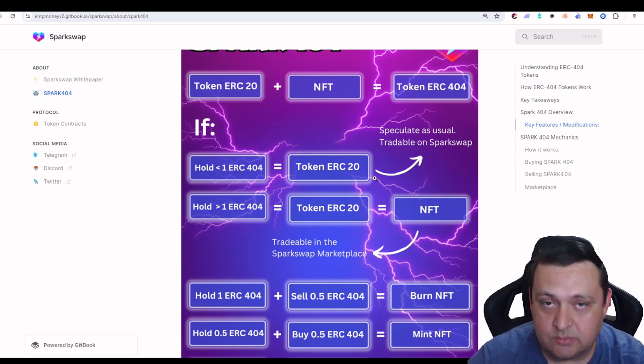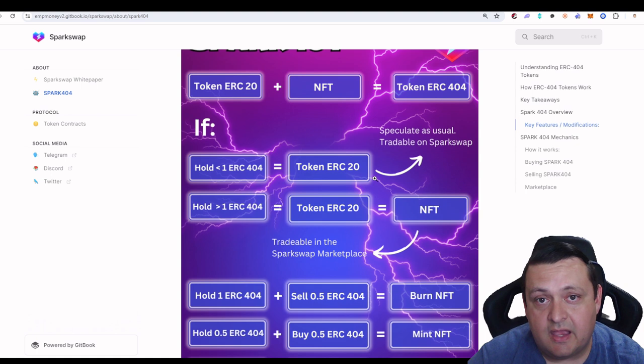Now, remember, this is a reflection token with a 7.5% buy and sell tax, which means you need a 15% move to the upside before you could get positive just holding this token. I just want to make sure you guys are aware of that. But that is also a neat gamification within these tokens, because if you are holding these tokens, you have reflections coming to you.